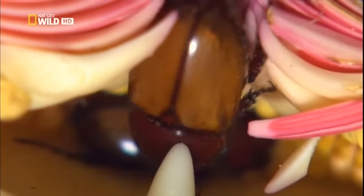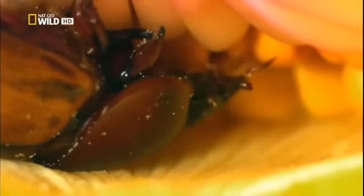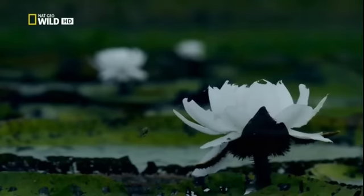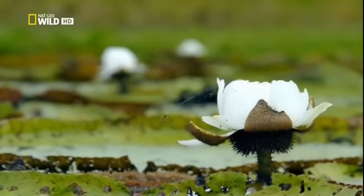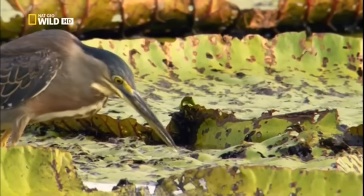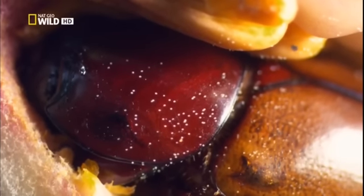That aroma attracts a tiny scarab beetle, just 2 centimeters long. It's one of the lily's main pollinators. It climbs into the heart of the female flower, carrying a dusting of pollen picked up from male lily flowers. As dawn approaches, the flower cools and closes. Any beetles still inside are now trapped. But that's no problem. They're safe from heat and danger. And even better, they get to spend all day feasting on starchy nectar.